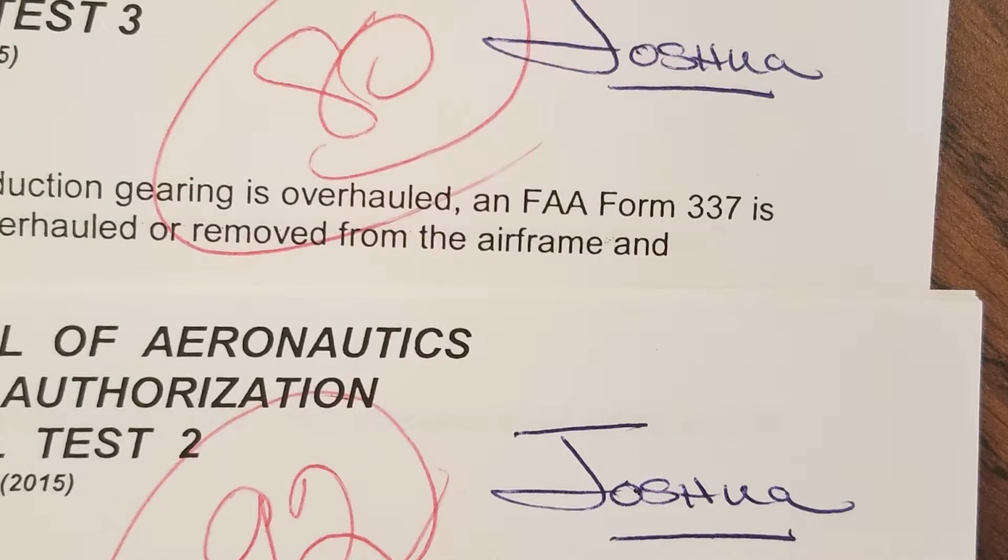There's practice tests. The practice tests are good. I felt very well prepared after taking the practice test and sitting down for the real thing. Now let's talk about the real thing. Before we go there, class is 8 to 4 every single day. They start on time, they end on time. Absolutely amazing. Can't say enough good things about them.